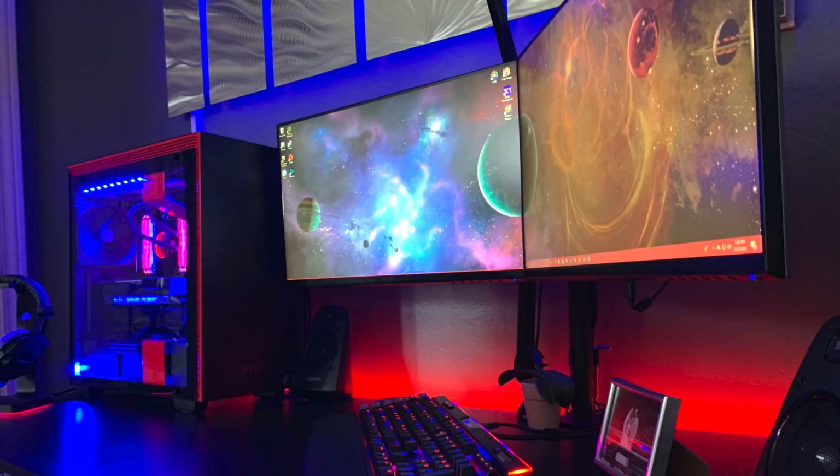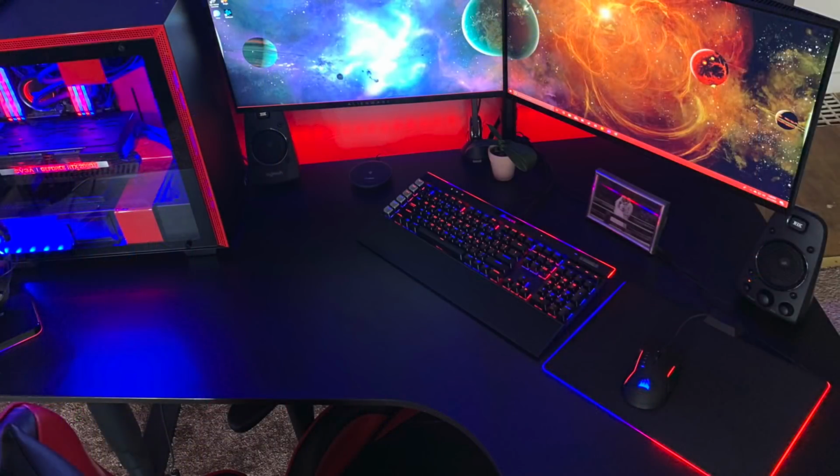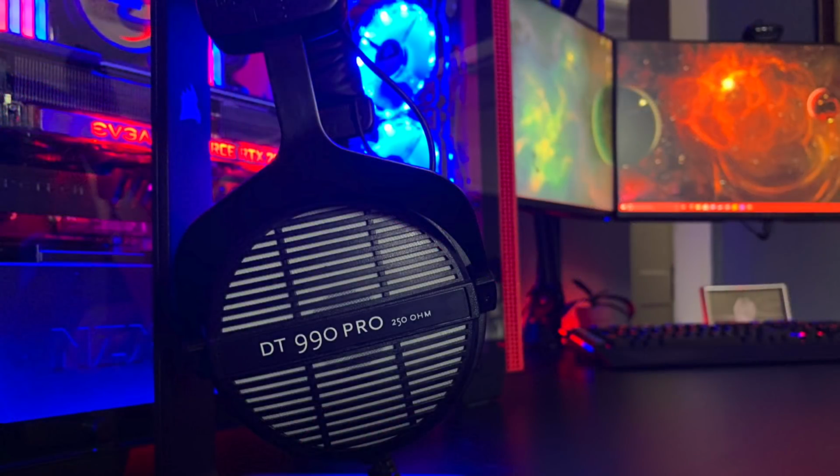For those 2 displays, they are the Alienware AW2518H, so a very popular 25-inch Alienware panel. But into his peripherals, he has the Corsair Gaming K95 Platinum RGB keyboard, the Corsair Glaive mouse, on the Corsair MM800 RGB Polaris. Again, all synced and going to that red and blue theme to complement his entire setup. And then for audio, the Logitech Z623 speakers, and off to the side he has the Corsair RGB headset stand, holding up his Beyerdynamic headphones, the DT990 Pros.